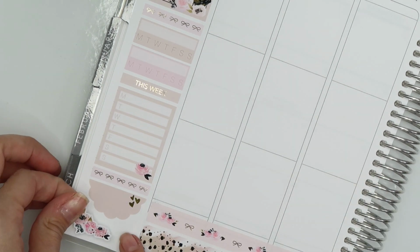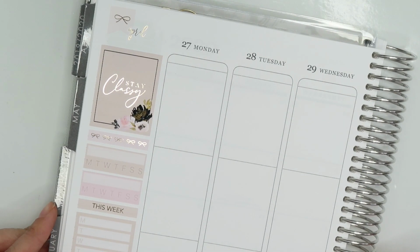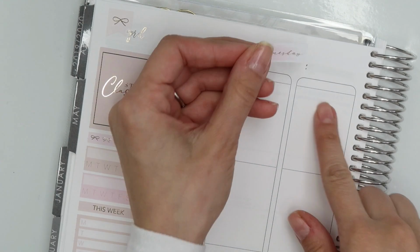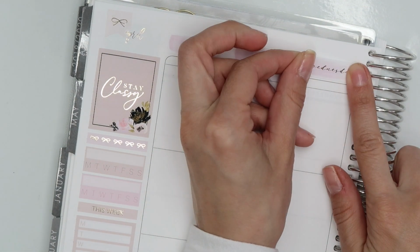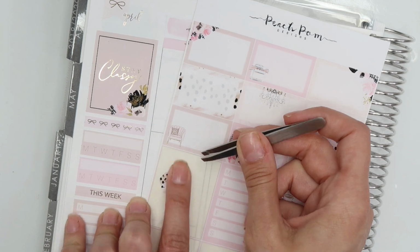I am just finishing up putting down the sidebar right now. I did pull in a couple of different stickers for the sidebar. That small April script up top is from Sticky Sloth Designs. They were a lot smaller in size than I thought they were, but it doesn't really bother me. I think it looks cute up there. It's better than having nothing, in my opinion.